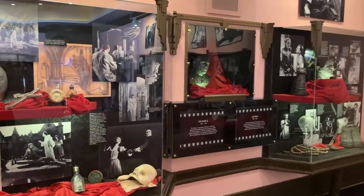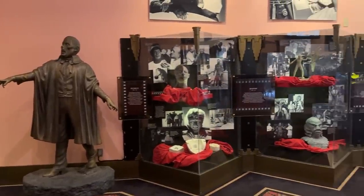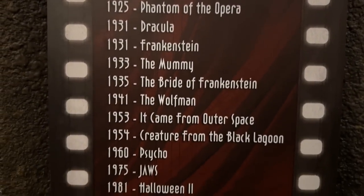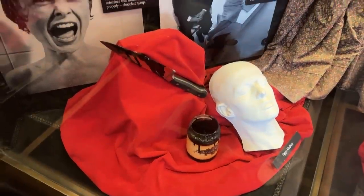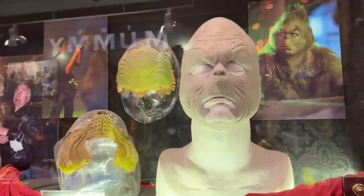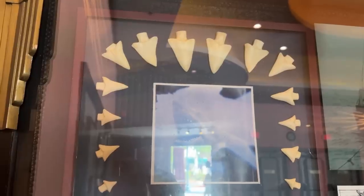And that's this incredible movie props collection that dates all the way back to the 1920s. Universal essentially invented the movie monster with movies like Dracula, Frankenstein, Creature from the Black Lagoon. And you can see some pretty incredible things from some of the most iconic movies throughout history. Things like the knife and fake blood used in Psycho, monster face molds, Frankenstein's monster shoes, some of the Grinch's face, Chucky, Michael Myers, a raptor talon, and an egg, a clever girl, and my personal favorite, some of Bruce's teeth, and Ben Gardner.